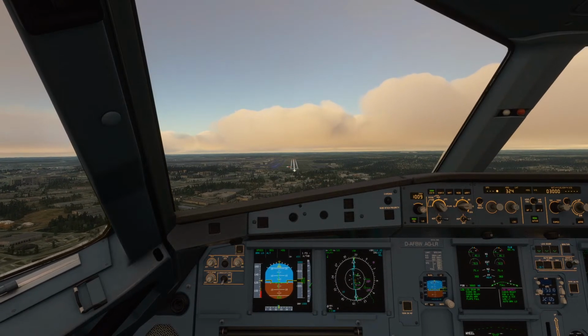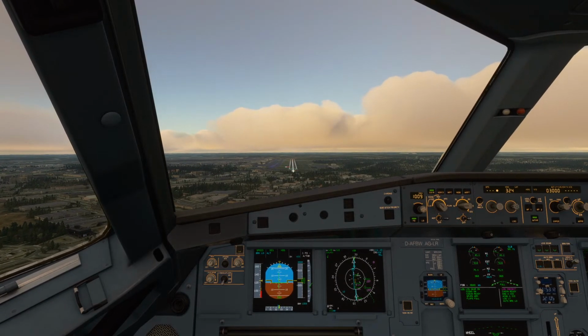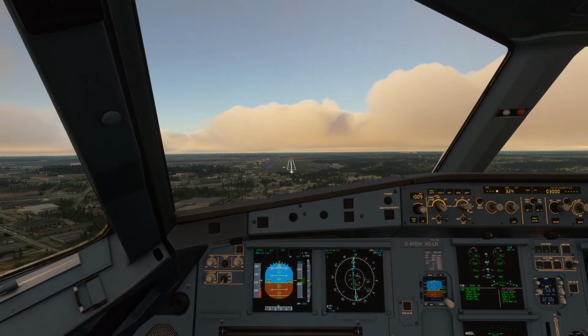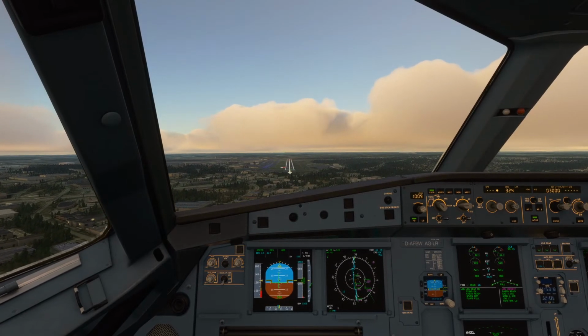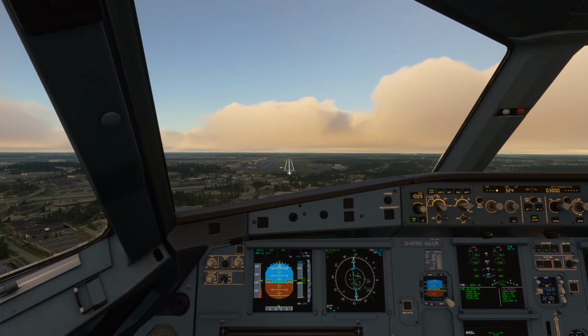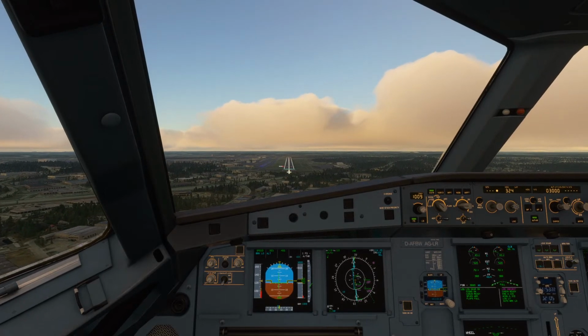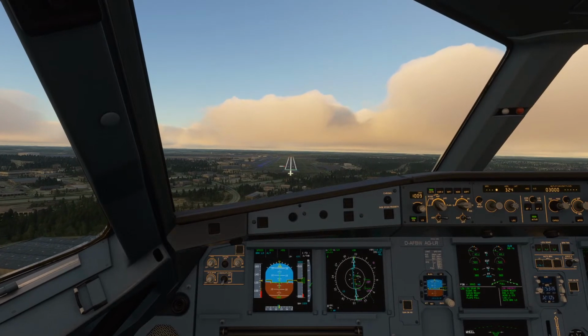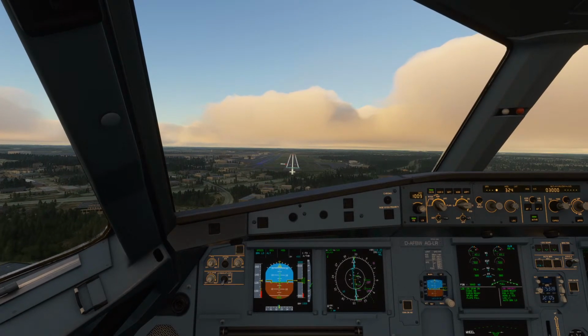I'll work on it. 2 red, 2 white for the PAPIs is what we got. Malmi, yeah. Thank you. Yeah, it's Malmi, apologies. Malmo is Sweden, isn't it? Is it Sweden? I'm trying to think now off the top of my head. As our minimums call out.